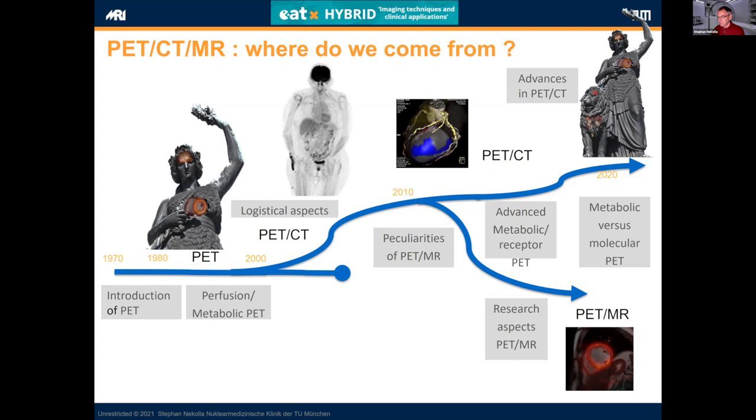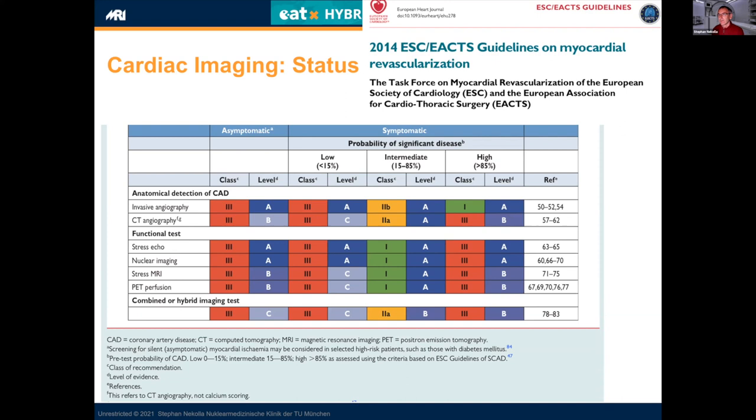I mentioned that cardiac is not a fully trivial field, and the point is simply that we are not alone. And you see this here from a relatively old guideline. What is interesting here is basically the class one indication to use imaging if the question is myocardial revascularization: you see stress echo, nuclear stress MRI, PET perfusion. These are the class one indications. Here, actually, hybrid imaging comes in. We saw a certain increase in interest.